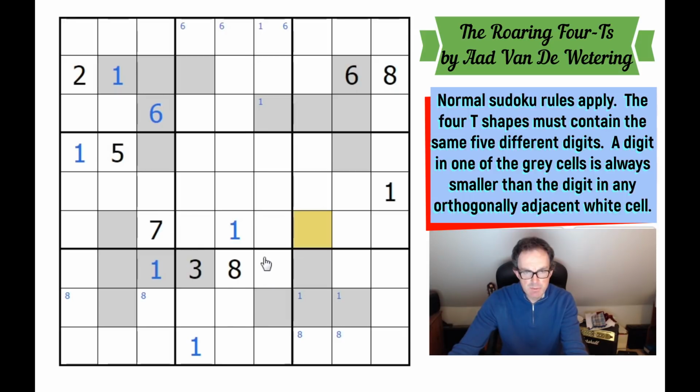Right, so what am I meant to be spotting next? And one of the lovely things about Aad's puzzles is there will be something to spot. There will be something when I see it. I think that's obvious, but my brain wasn't clever enough to spot it immediately. That 5 is interesting because that, with this 1, 3, that rules out there being a 5 from any T shape. Yeah, this is very clever.